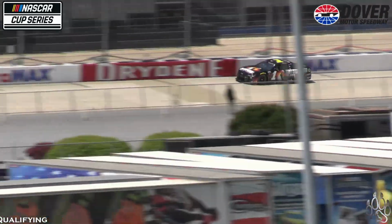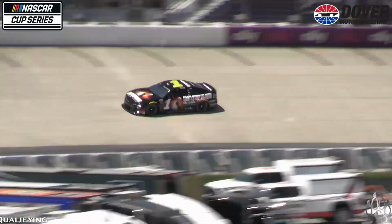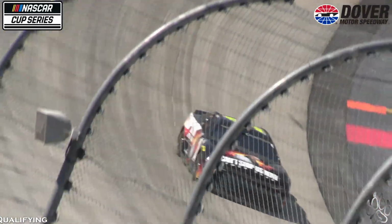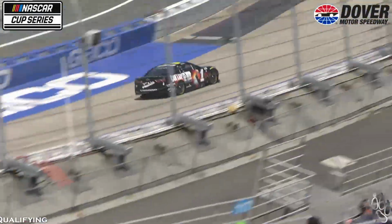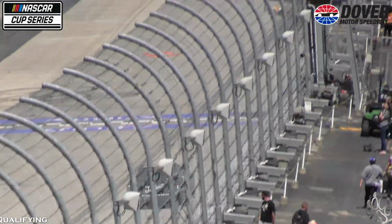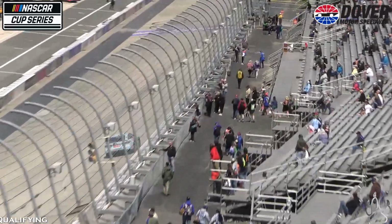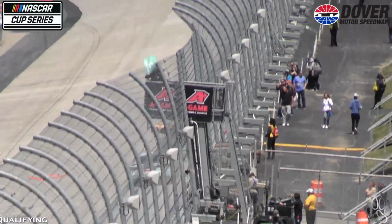Ross Chastain at the back straightaway, having just taken the green flag. Chastain is in turn number 3 now. He'll let the car wash at the racetrack. Chastain, lap number 1 is complete. First lap was faster than his 6 of the 10 of qualifying.